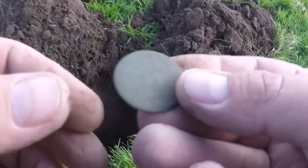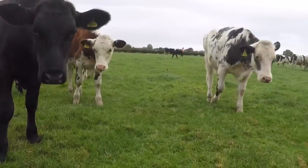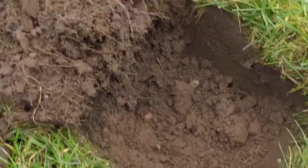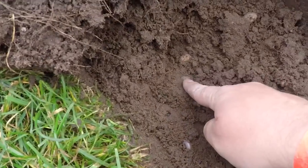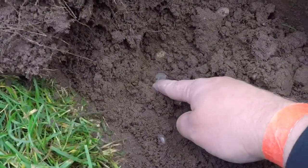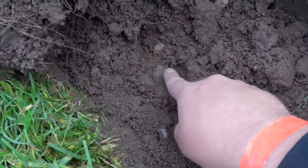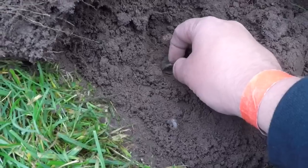See if I can get anything off it. Coming close now, these cows. Right, okay, next target is ringing in at 12:40. Something there. I don't know if it looks like 3 pence. Not a silver one, one of the brass ones that came out after.